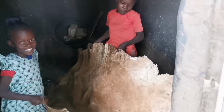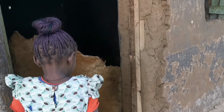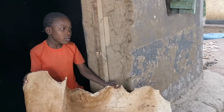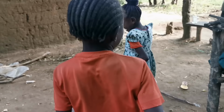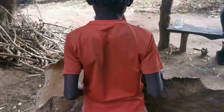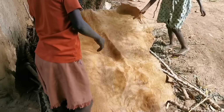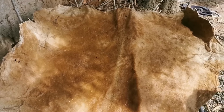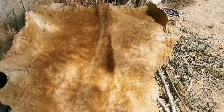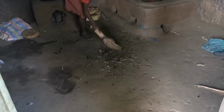So this is where Mary sleeps at night. This is a cow's skin, and this is where they sleep at night. Most of the time in the village, we build two houses, whereby the kitchen is built separately outside from the main house. So mostly in the village, kids sleep in the kitchen, and this is the skin that they sleep on. Every day after waking up, this is what Mary does in the morning.